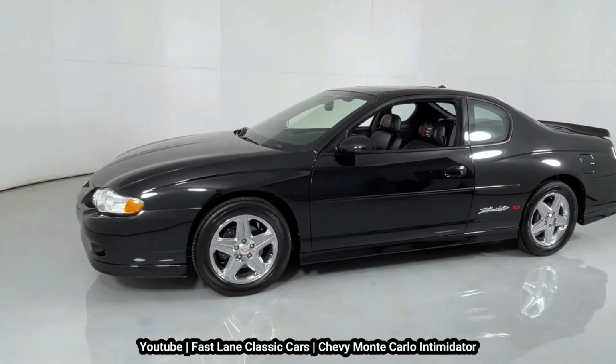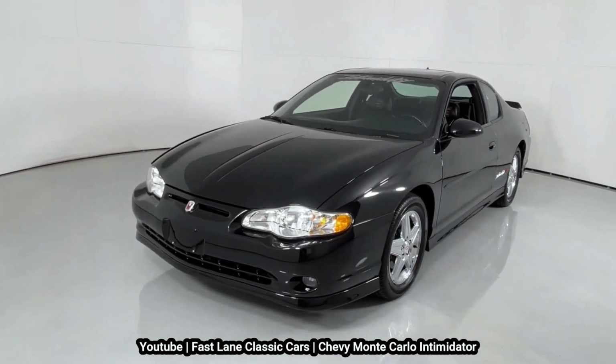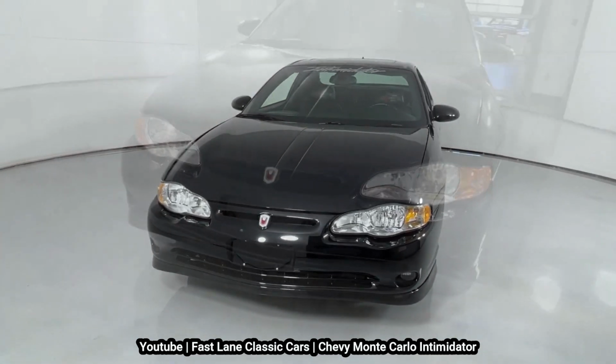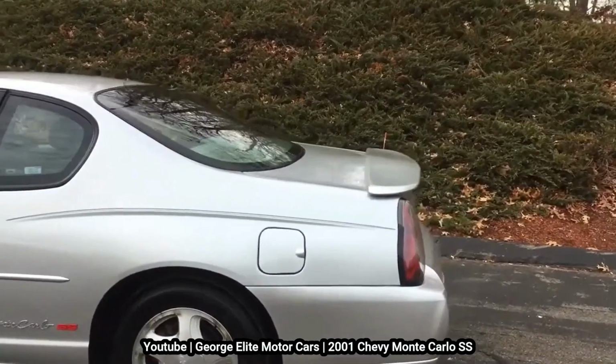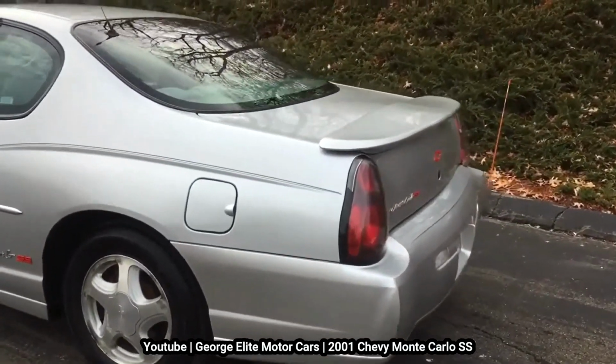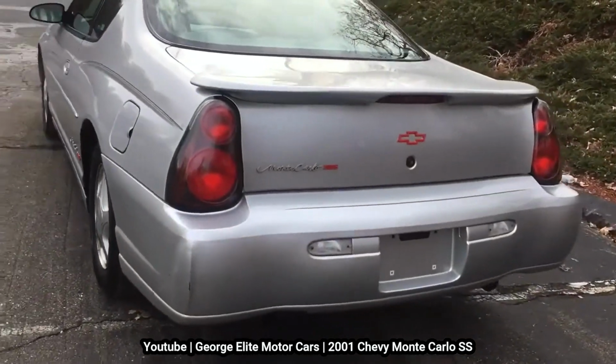The 6th generation Chevrolet Monte Carlo hit the road with distinctive NASCAR-inspired styling. In an attempt to recapture the essence of previous generation Monte Carlos, the 6th generation brought back some familiar styling cues, as well as the Super Sport moniker.